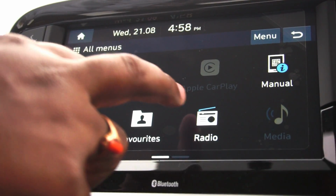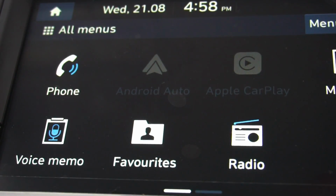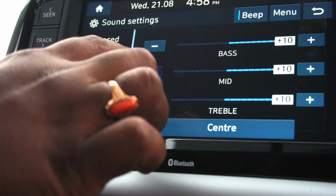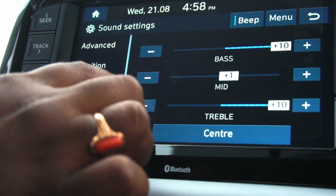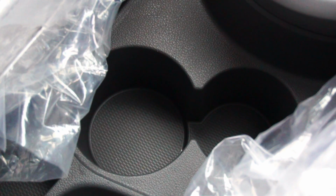We get all the relevant info here like distance to empty, average speed, trip meters, etc. We then have the best in segment 8-inch touchscreen infotainment system that supports Android Auto and Apple CarPlay. We get 4 speakers all around and the sound quality is truly immersive. Storage spaces are plenty as well. We get a cool glove box which will always come in handy. We get cup holders wherever necessary, and we also get bottle holders on all 4 doors, which is excellent.